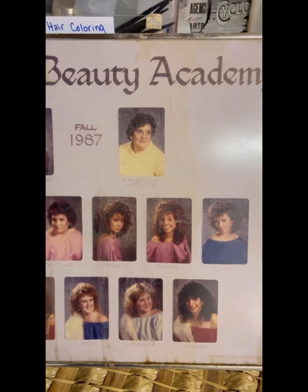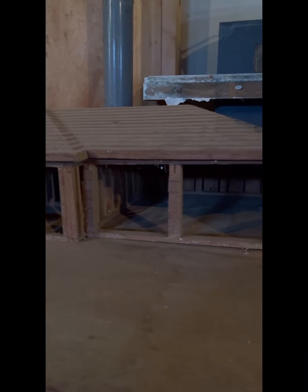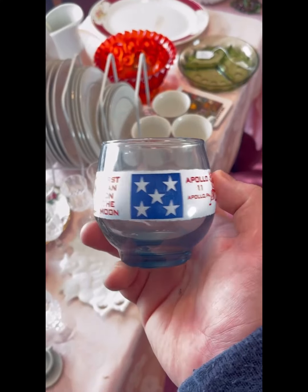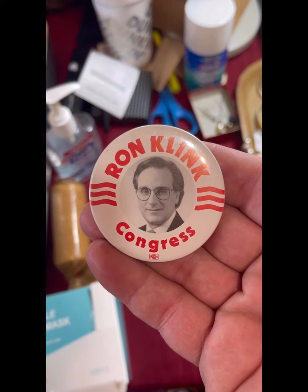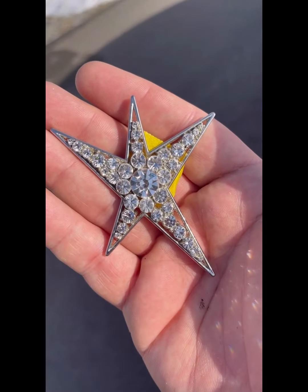Just look at those 80s hairstyles. That aside, there was an unfinished miniature recreation of the house, a bit of nostalgia with these bingo chips, some interesting ceramic and glass pieces, a few bits of Catholic religious kitsch, but who the hell is Ron Klink? I ended up buying 2 brooches for my collection. I just love this star one.